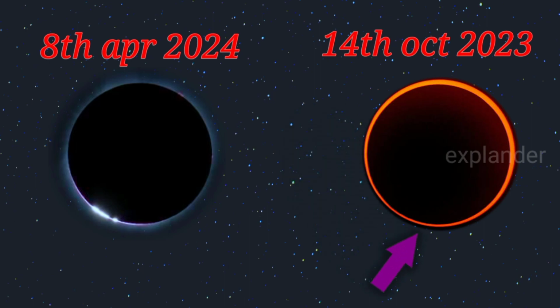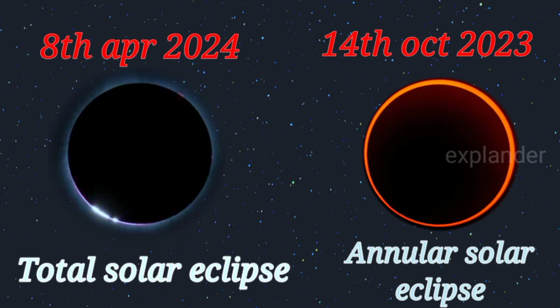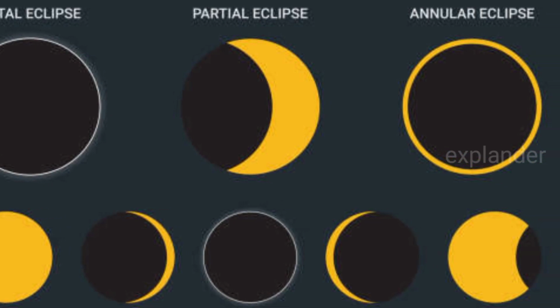Last year's solar eclipse was not fully covered and it is called an annular solar eclipse, while this year's eclipse was fully covered and it is called a total solar eclipse. Apart from this, there are two more types. So this video will be about the different types of solar eclipse and how they occur.